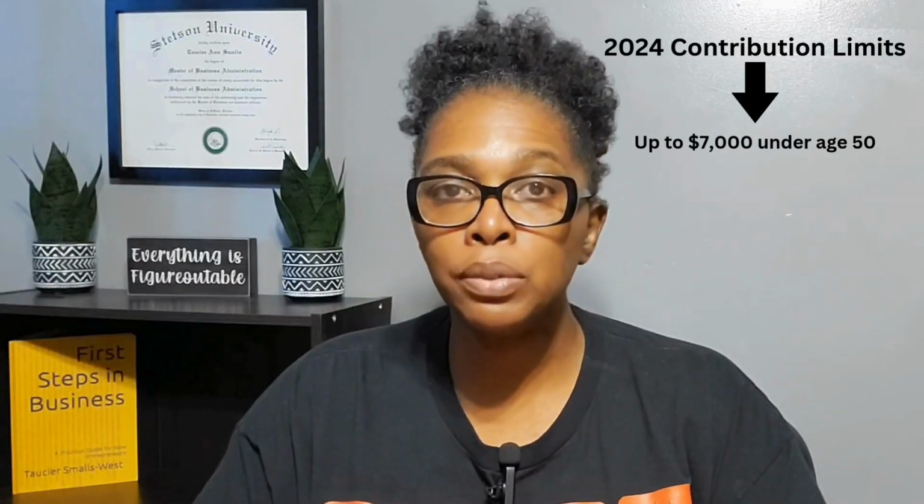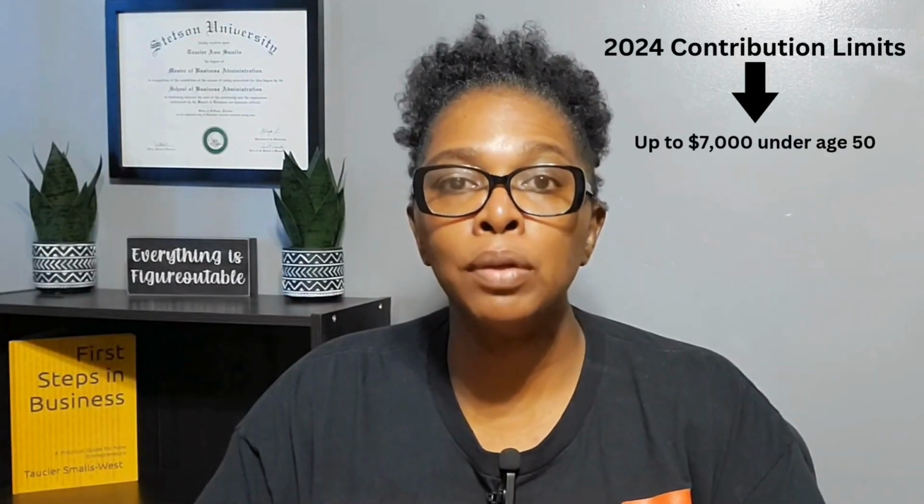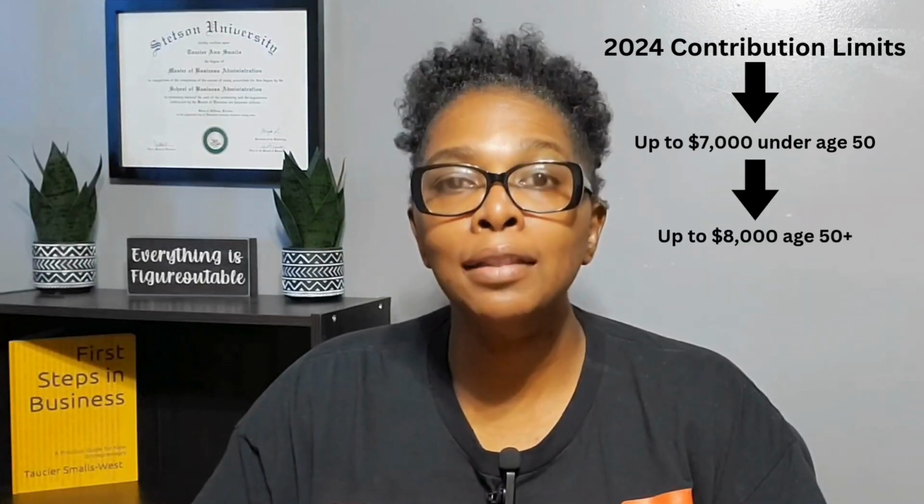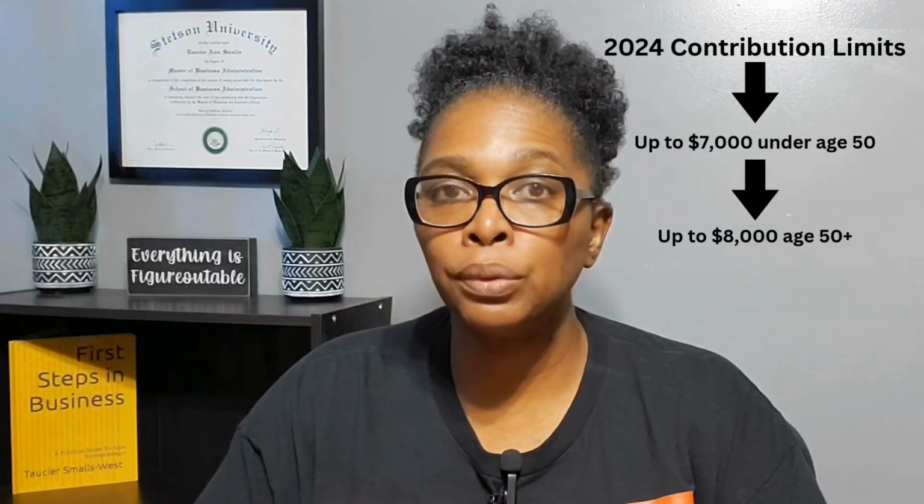Now, the IRA does have limits as far as how much we can contribute each year. For instance, for 2024, the IRS allows you to contribute up to $7,000 if you're under the age of 50 or $8,000 if you're age 50 or older.